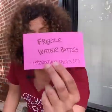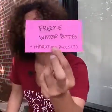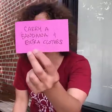In terms of hydration, make sure you freeze water bottles. If you have water bottles, freeze them the night before. Hydration packs, I'd love more information about that. I really don't know how that works. And then make sure that you bring a bandana and extra clothing so that you can cool yourself down, wipe sweat off with the bandana, and then switch out into dry, clean clothing when you get to where you need to be.